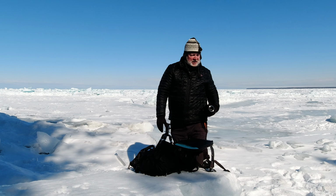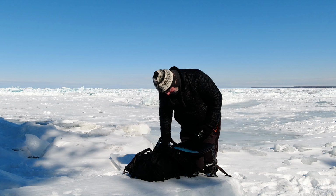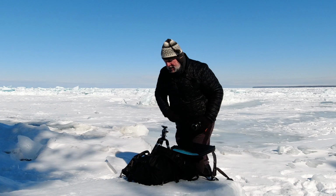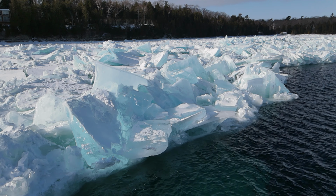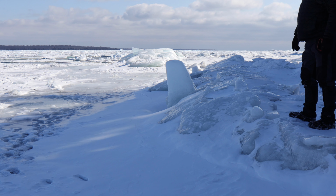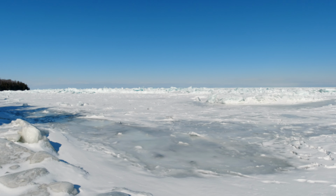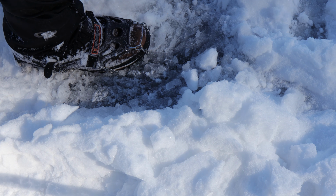I'm not worried about breaking through here, although it wouldn't happen. But what I am worried about is crossing that to get out to that ice field where the ice shelf is, because there's open water there. Too dangerous to go any further. The wind and the seiche of the waves just moves this ice around. This has all got water on top of it now. It's all slush. That means it's not safe.